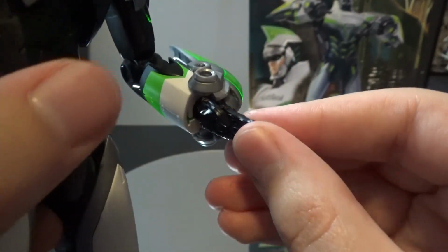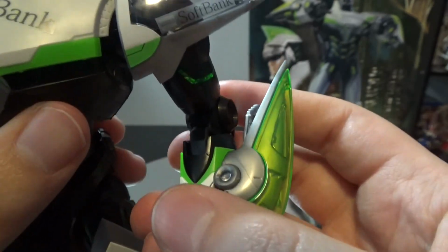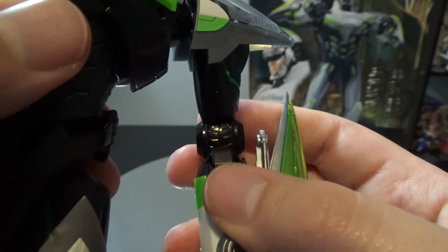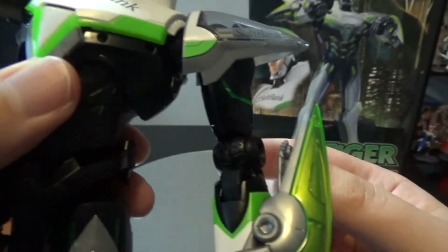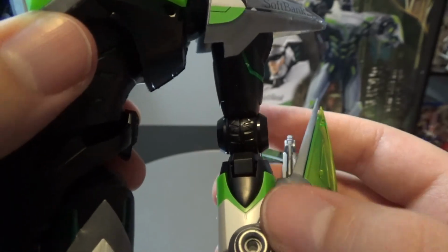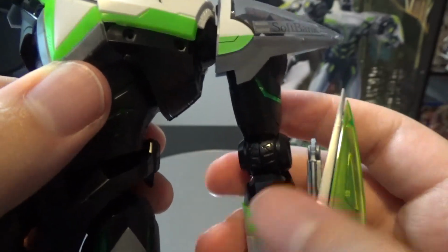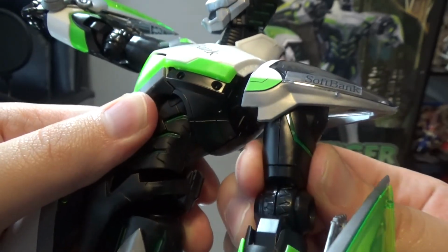The wrists are on a ball joint, and of course the fingers are articulated because you got to switch out to a different hand, which is fine. The way the elbows come together is two pieces that connect in the center, and so they rotate around each other. And then there's another point of articulation below the elbow. That entire thing rotates, and then it rotates the upper bicep as well.